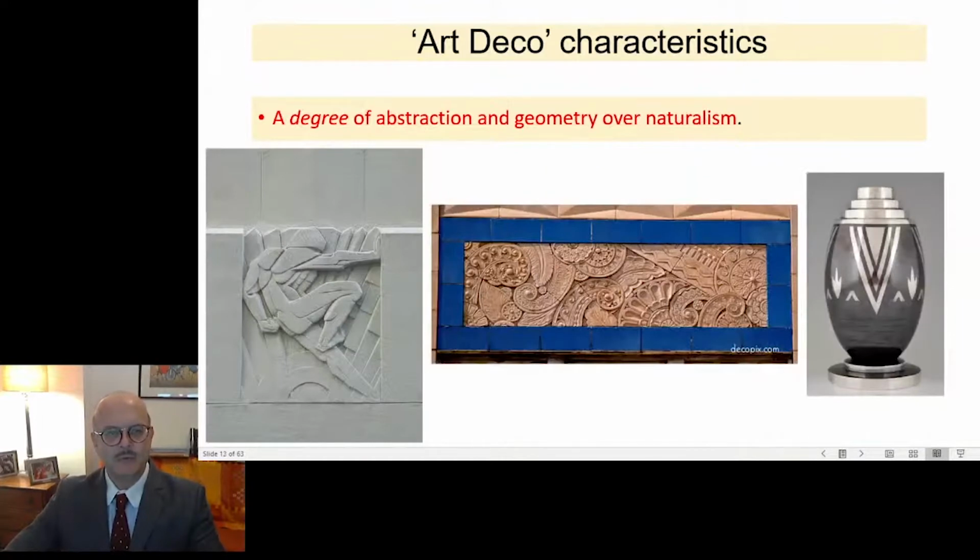And here we see what we mean by abstraction. If you look at the human figure on the left, it's a heroic, muscular human figure, you can see that it's squared out and made more abstract and not as naturalistic as might have been portrayed in a classical sculpture or even an Art Nouveau sculpture. And the same goes with those nice swirls in that terracotta decorative panel in the middle. It's certainly based on naturalistic forms, but it's rendered more abstract and therefore more modern and more streamlined, and then again with that urn.